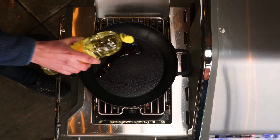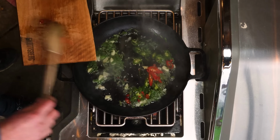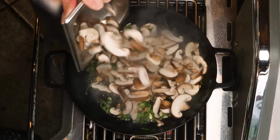In goes 100 milliliters of sunflower oil, 2 fresh chopped garlic cloves, a sliced spring onion, a red and green chili pepper, and you see how fast that goes? It is typical for wokking. Less than 10 seconds, it's ready for the shiitake mushrooms. 250 grams of it will do the job.